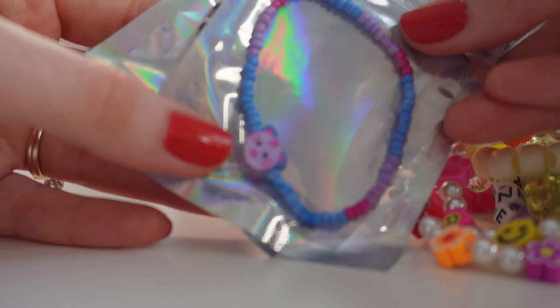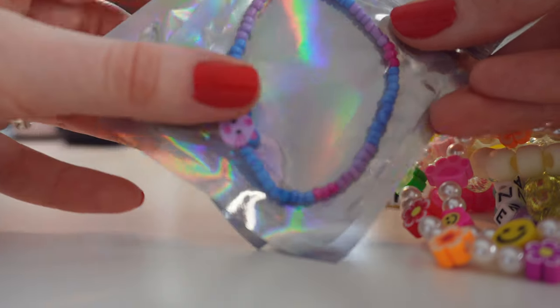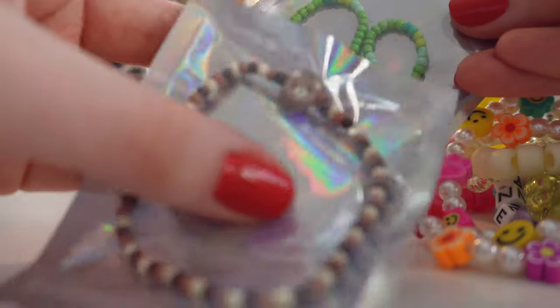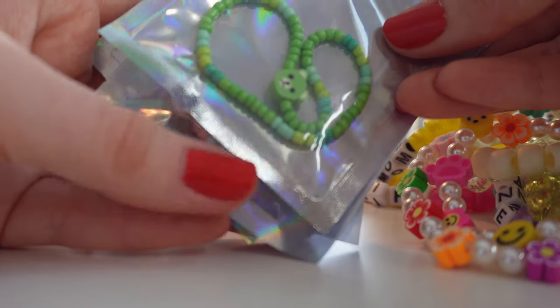I had so much fun creating this animal collection. So this is the first one, and it's a little cat, a really fun blue purple cat with some pink, and I added seed beads. I did another one with this little bear, do you see him? He's so cute with little seed beads. I feel like these are so adorable and so tiny.